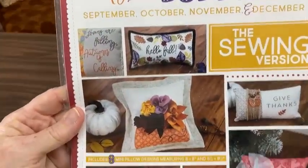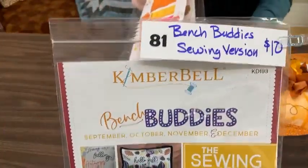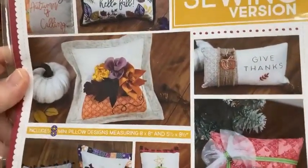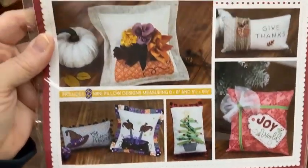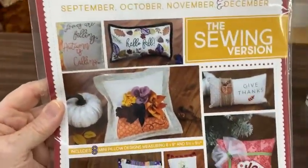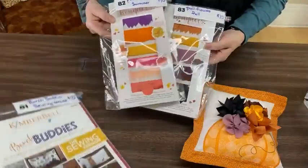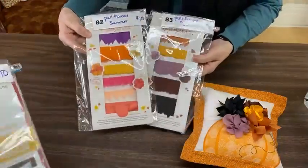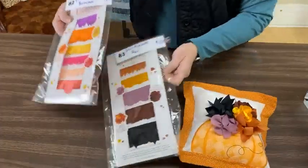I don't even know if you have to say the price because I don't know it. For $10, regularly $19, number 81. And a lot of different... Look at all those cute little Halloween, fall. Oh, there's a Christmas one. Fun. And then the dimensional flowers, like the pattern shows, that's what's on here on this cute little pillow.